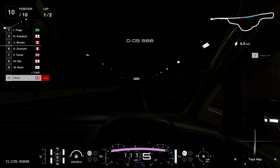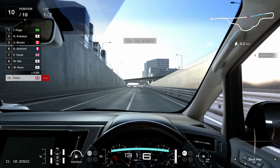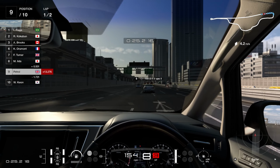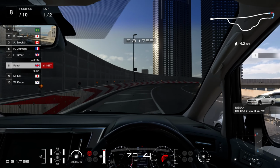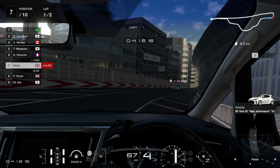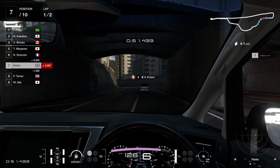In the Toyota Alphard. Can't see much in this tunnel, it's as if it doesn't have headlights. But we appear to be gaining on the... We've overtaken an Evo already. Yeah, so I think we're going to be very fast in the straights, but we might struggle a bit in the corners. 8 gears. Goodbye, Skyline. Little Yaris in front. Okay, it actually handles pretty well as well. This could be quite an easy race.